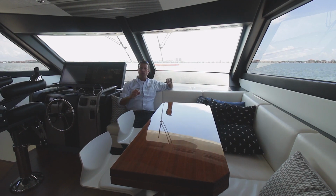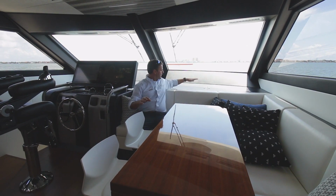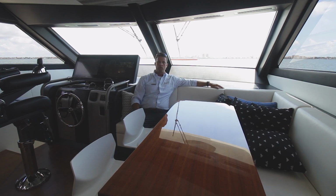Additional storage. They've thought of every compartment in this boat. There is tons of storage. Even in places like this they've utilized, so you can have that additional storage that you need for those long trips that you're looking to do.